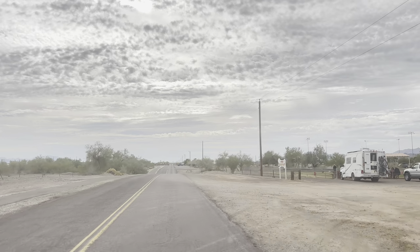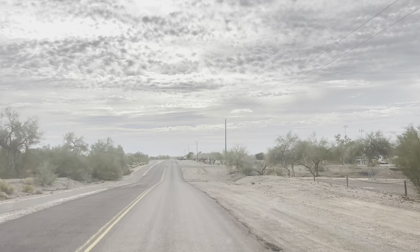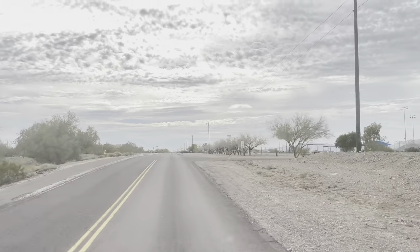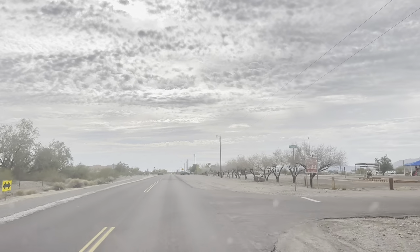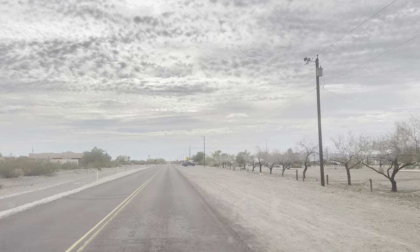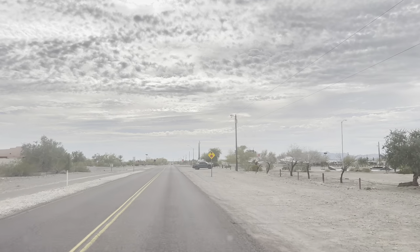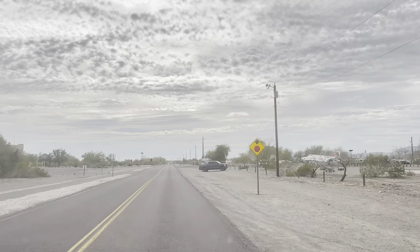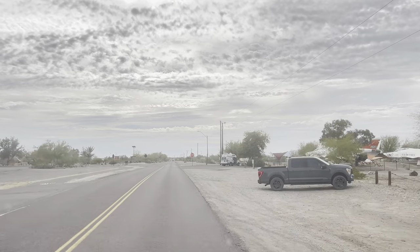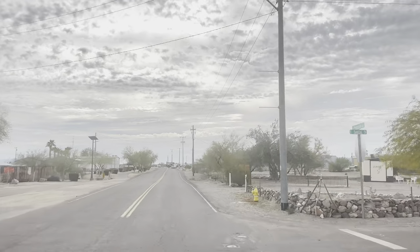There's the community park, dog park, there on the right hand side. Nice facilities out here. Great public facilities here in Quartzsite. It's like bocce ball, horseshoes. Even a little skate park. Good job, Quartzsite. North Plymouth Avenue in Quartzsite, Arizona.